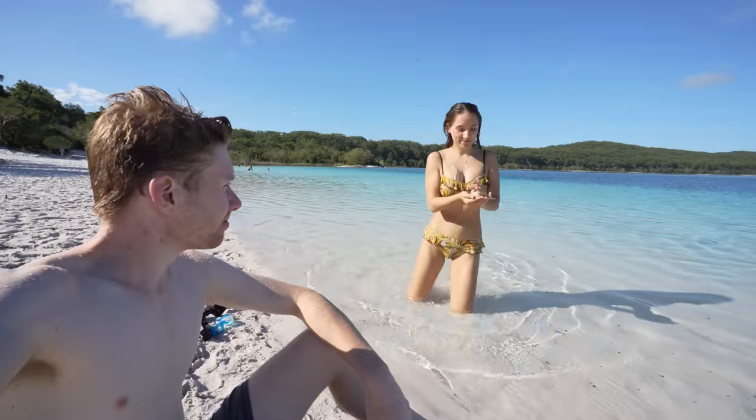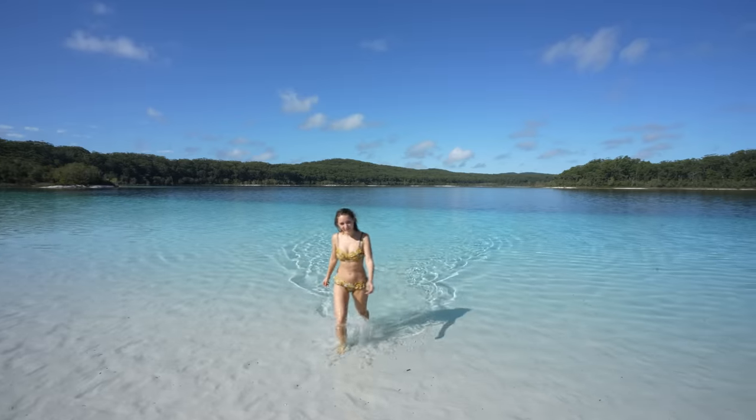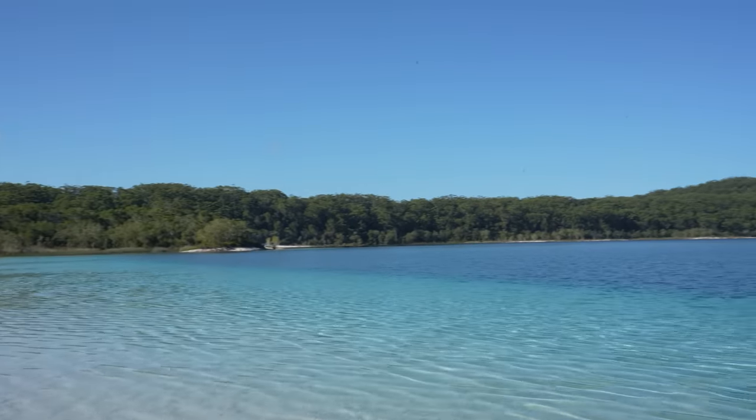You should show how white this sand is. You'll never see coloured sand like it. I know. We've been here for probably all afternoon, and I wouldn't have it any other way. It's just looking out to the bush, the hills, so green.